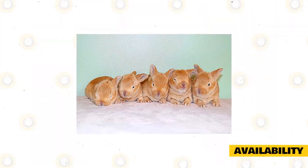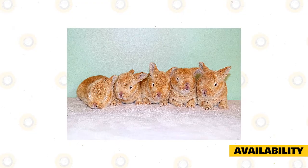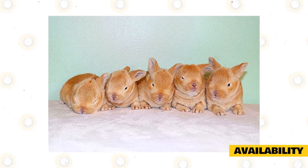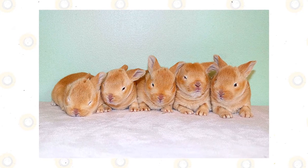Availability. Palomino rabbits can be purchased online from breeders selling online. They are also available at pet stores near you or go to adoption organizations.